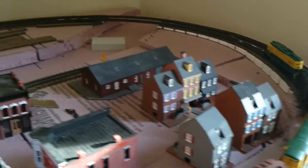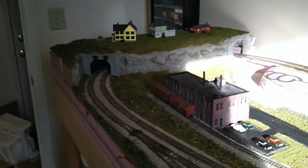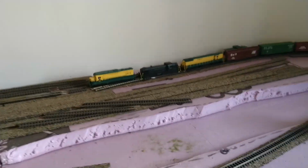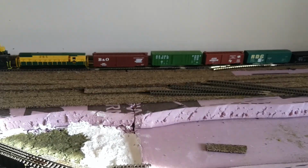But as for what I'm going to be doing in the next month or two, I'm probably going to take a little break from doing scenery here. I want to get some trees in this area, but I really want to get the yard done. I just want to be done with buying and laying track. So I'm probably going to shift my focus there.